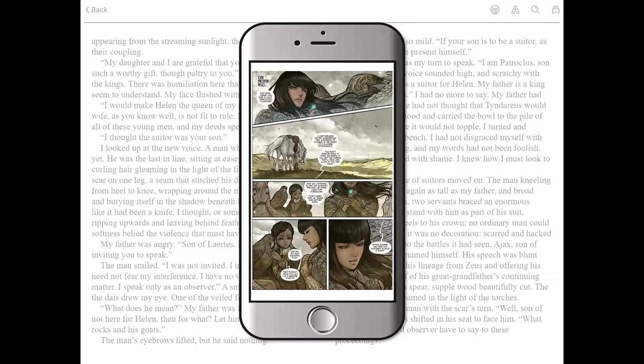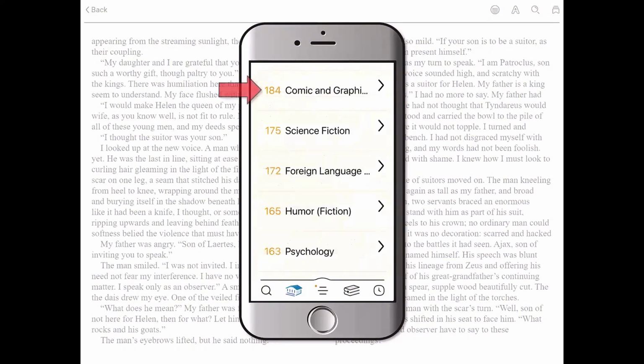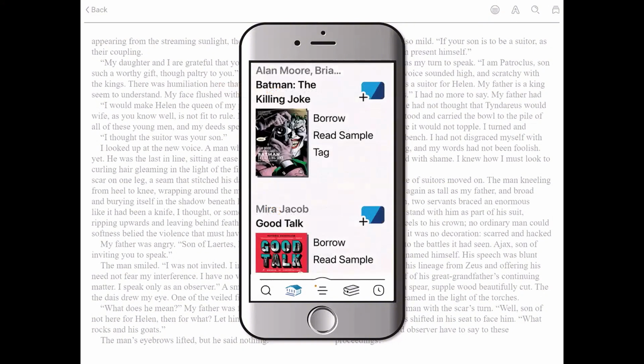So to find the graphic novels in OVERDRIVE, you just open the little hamburger menu, and then you'll see over 100 different genres to choose from. And one of them is comics and graphic books. And the number next to each category here refers to the number of titles in that genre. So currently we have 184 graphic books in our OVERDRIVE collection. And as you can see, there's a Batman title here. So there is some DC and Marvel. There are graphic memoirs and a nice selection of manga as well.